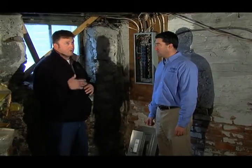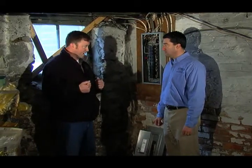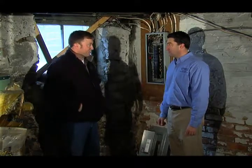You know, when it was built, the knob and tube wiring was what was used, and of course now with the new codes we can't keep that in the house. So we're going to pull that out again where it's exposed to the house, and there's several examples through the house where we're going to do that.